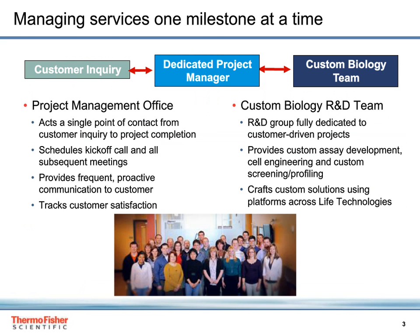At Thermo Fisher Scientific, we have built an infrastructure to manage custom projects seamlessly. We have a project management office as well as a custom biology R&D team. These two teams work together to deliver your projects to you on time at the quality you need.